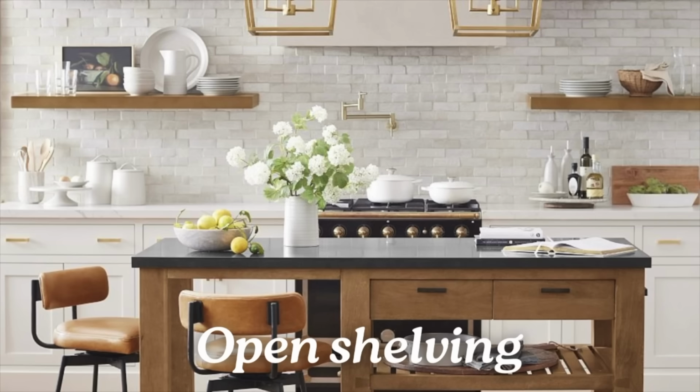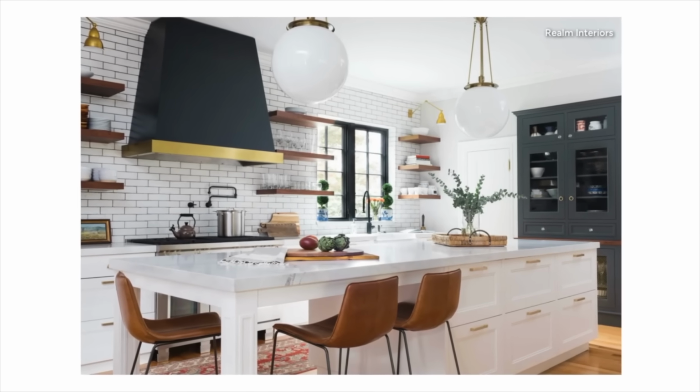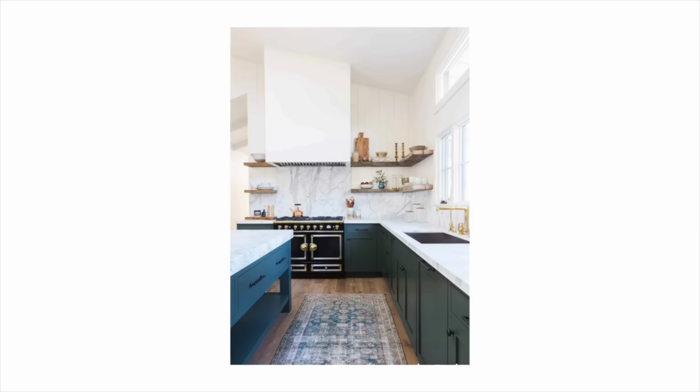Open shelving in kitchens is something I hinted that we would be talking about. People either love this idea or they hate it. Now, I can get behind open shelving because one, I love a good shelf to style, and two, it does help smaller kitchens look larger because you are eliminating a lot of that bulk from the upper cabinetry when you swap those with open shelves. However, this is a high maintenance design decision, and here's why.